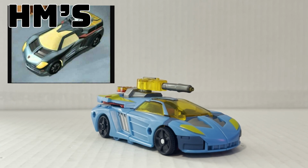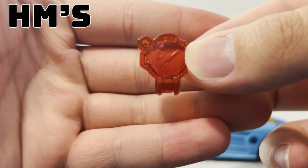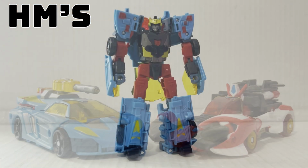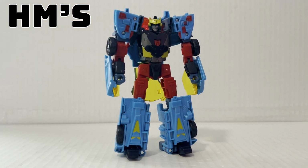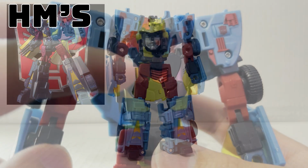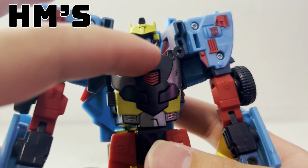The wings should be clear, or at least they should be yellow. And the front of the car looks a bit funky to me, especially with the mismatched paint and stuff like that. Overall, it's still a really good figure. It's just there are a couple details here and there that prevented it from being on this list, despite the fact that I really, really did love the figure.